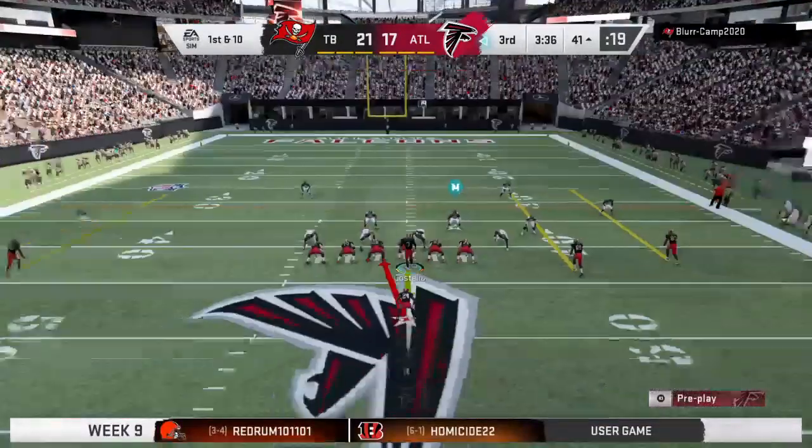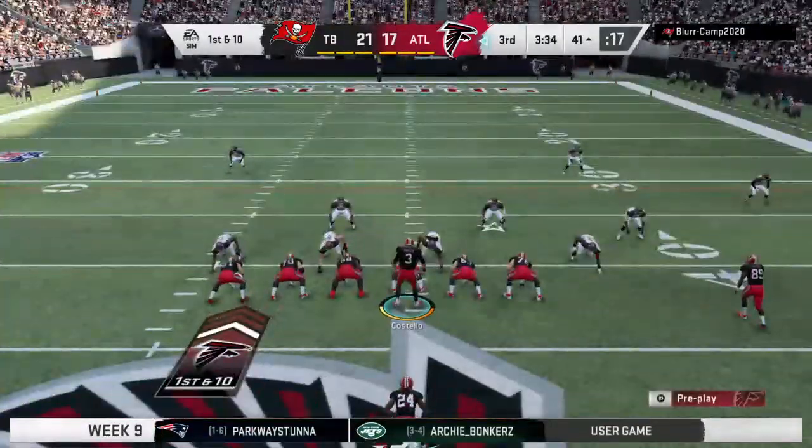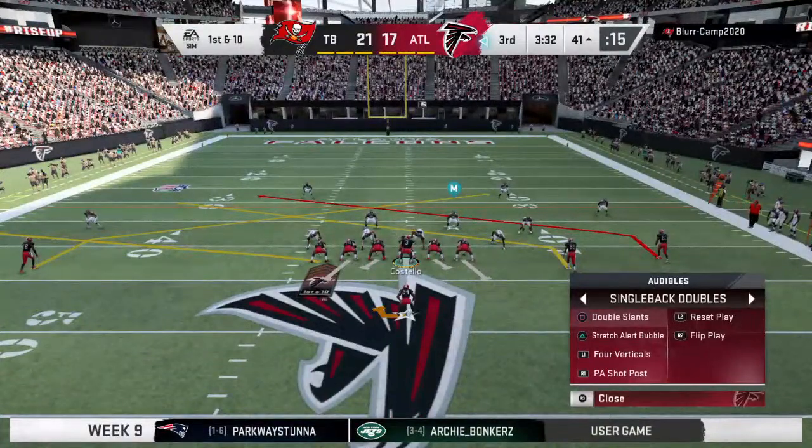So from Buccaneer territory now, it's 1st and 10 at the 41. Let's see what you got.